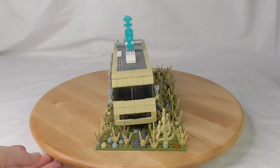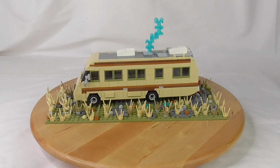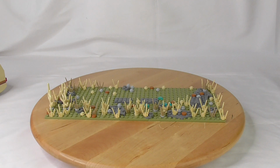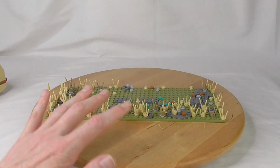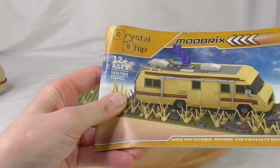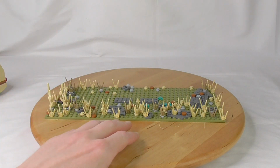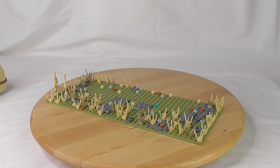Okay, what are we getting here? We get obviously the camper and a nice base plate. Like I said, this is not official. There's nothing with Breaking Bad on it. Nothing tells you that this is from Breaking Bad. And it's not easy to get the official license.